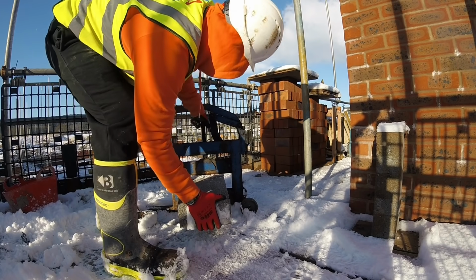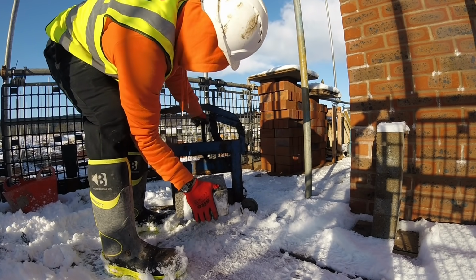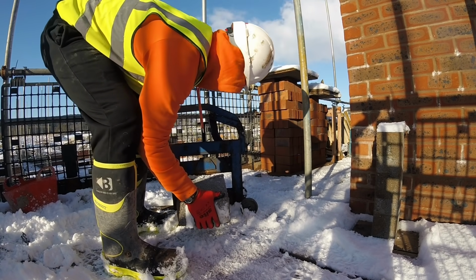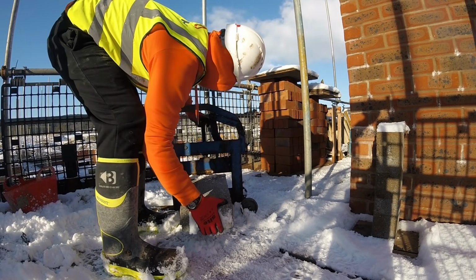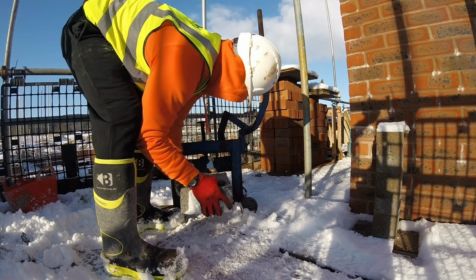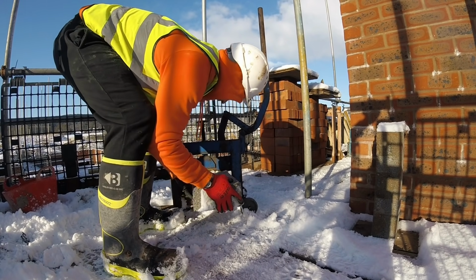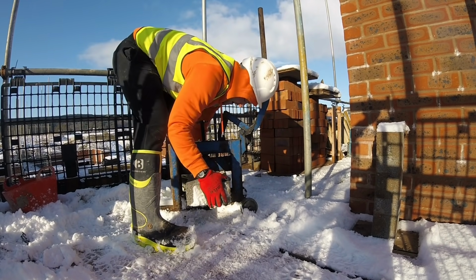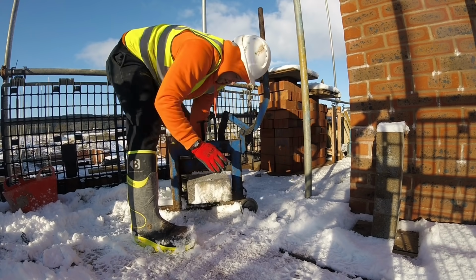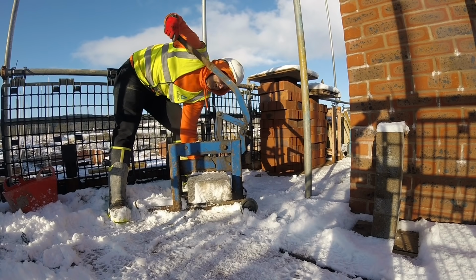Are we nearly there? The thread on the screw looks pretty good. Let's see if that'll go in a bit more. That's it. Tiny touch more. Right, that's in. Let's cut that there. Don't get in front of that camera, Sean, or else you're dead.